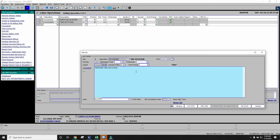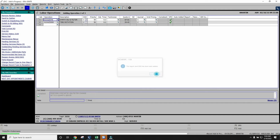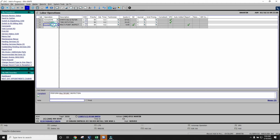That line looks good. Same thing here and here. Keep it customer pay. Adding the report card. It's coming on here. If I want to make any notes, I could do that at this time. Hitting OK. I got my oil change, tire rotation, multi-point inspection.